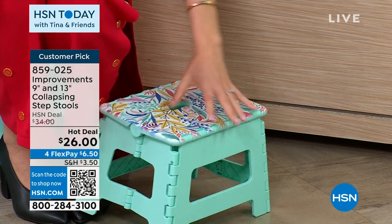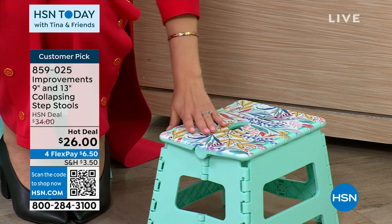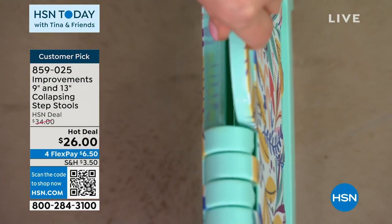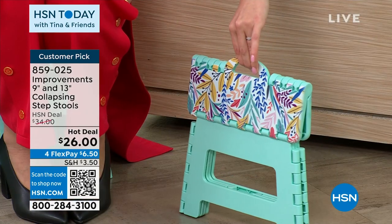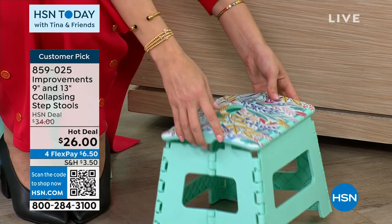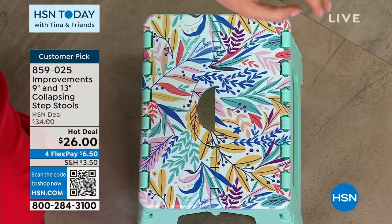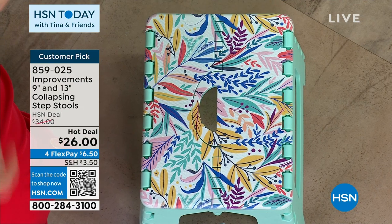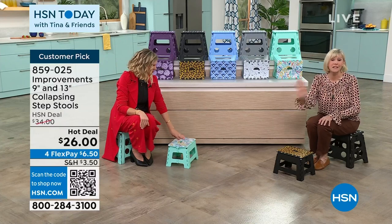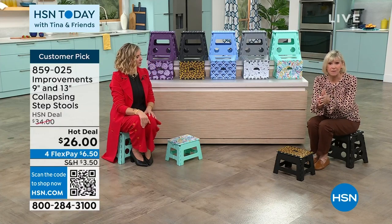Absolutely, because they fold up to about 2 inches and they weigh only a couple of pounds, so they're grab-and-go convenience. If you've got little ones, you now have a stool to sit on if you're bathing them in the bathtub. If you've got a dog, you now have something you can sit down on comfortably. If it gets wet, that's not a problem because they're made of a heavy duty durable plastic. You can use them to wash the top of your car. You can sit down and use them to wash your rims. Yes. You can slide them in and keep them in your car.